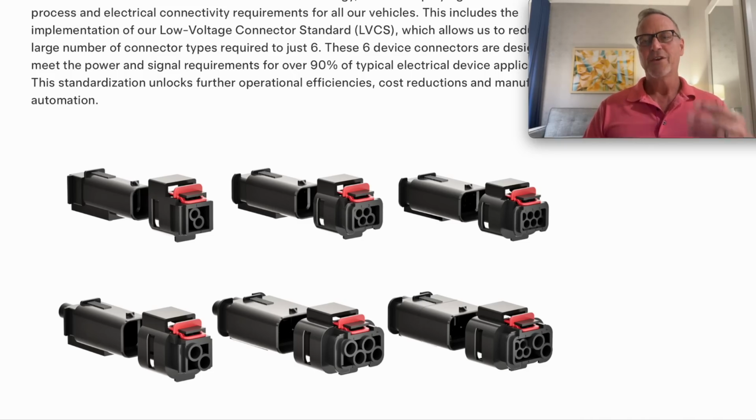And of course, what's important here is not just that they're standardizing on this, but these are also 48-volt architecture, which is going to make it easier for other companies to adopt the 48-volt architecture. Of course, Tesla with the Cybertruck introduced 48-volt architecture into a mainstream vehicle, and that's really amazing. But if they don't get the rest of the industry going with it, then we're not going to see the full benefits of the 48-volt architecture.